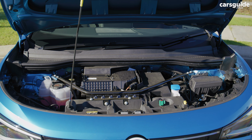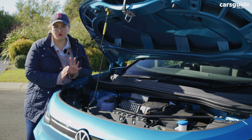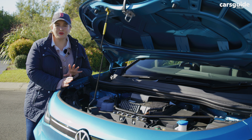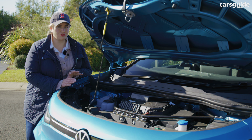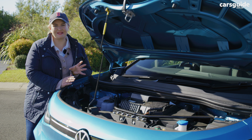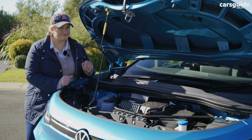The ID.4 Pro is fully electric, rear-wheel drive, and has a single electric motor that's located on the rear axle and produces up to 210 kilowatts of power and 545 newton meters of torque. That supports a 0 to 100 kilometer sprint of 6.7 seconds, which actually feels very swift in this mid-size body.